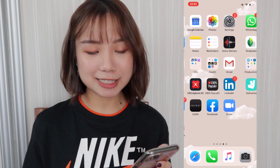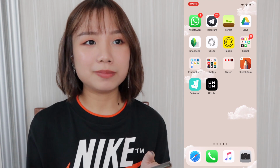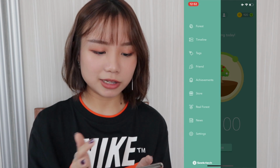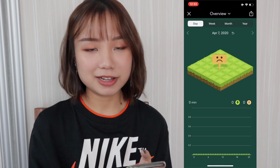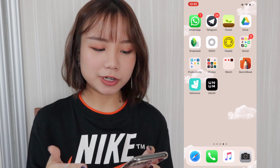Okay, and then on my next page, I have WhatsApp, Telegram, Forest, and Drive on the first row. I really like using Telegram, but most of my friends use WhatsApp, so I just have both of them. And then Forest, you guys may already know I have this. I use it a lot in JC. As you can see, I have no trees the past few days because I haven't been studying. But yeah, I used it a lot in JC. And then I have Google Drive, which I used for work and school in the past.